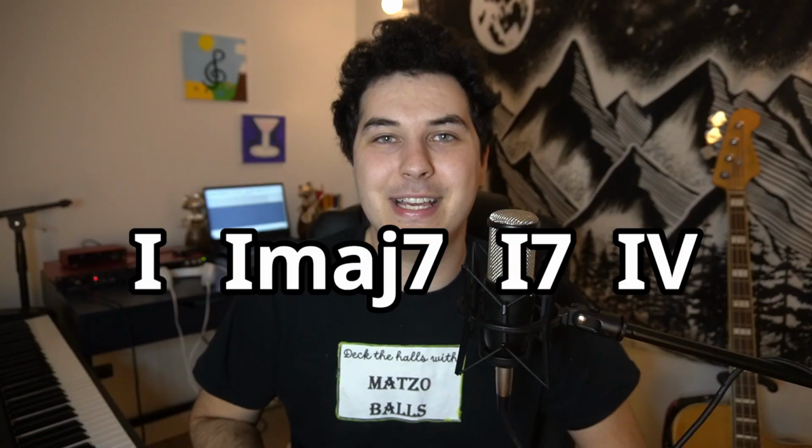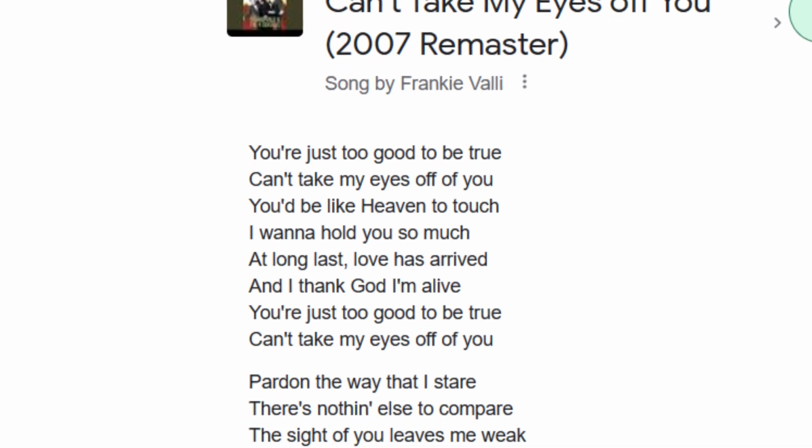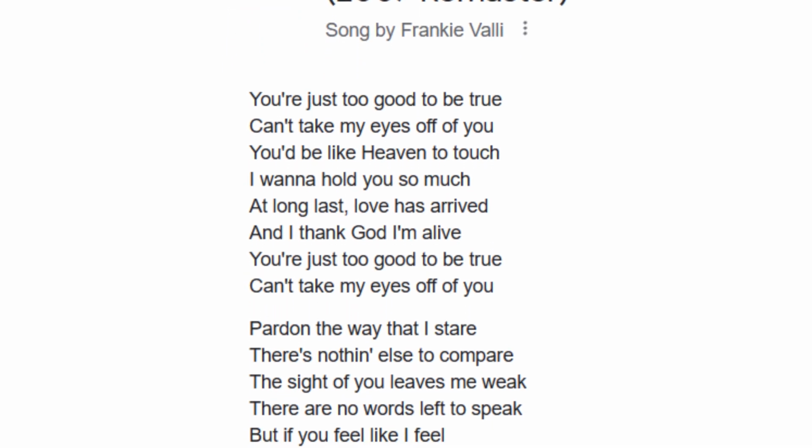I think we can agree this is a cool chord progression. But is it really the chord progression of love? The answer is maybe. If we can be sure of one thing, it's not a very common chord progression. You won't find a lot of pop songs that contain it, especially in the last 20 years. Every song that I found that uses it is quite lovey-dovey in a romantic way.